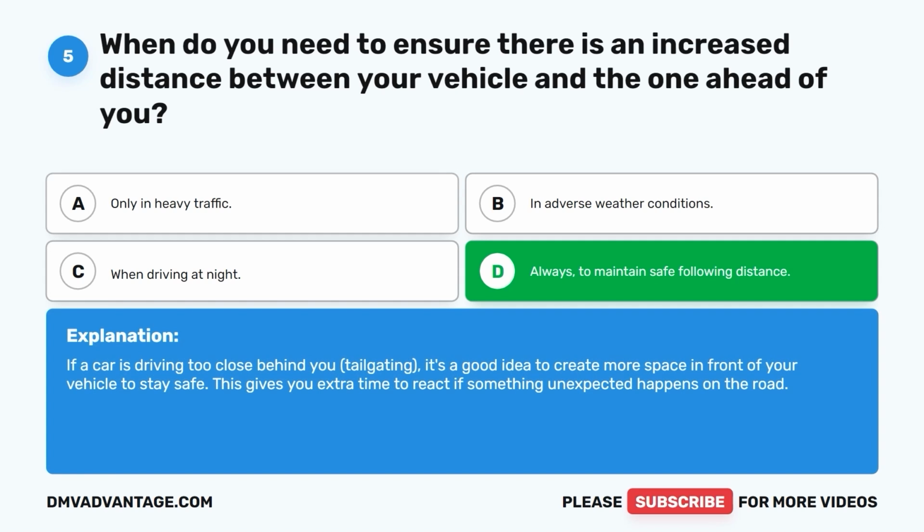If a car is driving too close behind you, tailgating, it's a good idea to create more space in front of your vehicle to stay safe. This gives you extra time to react if something unexpected happens on the road.